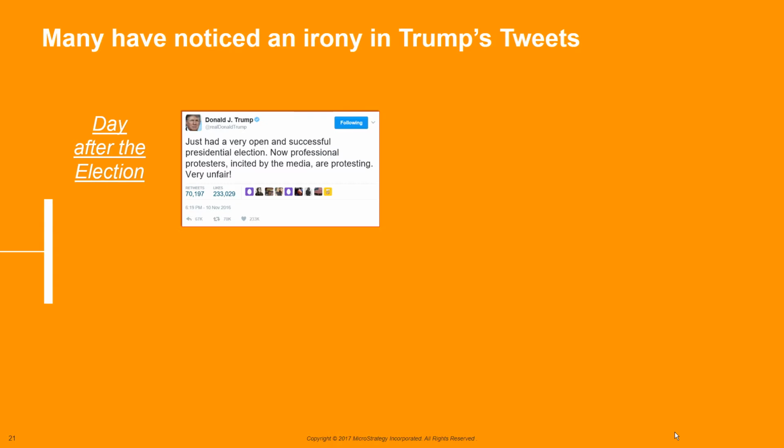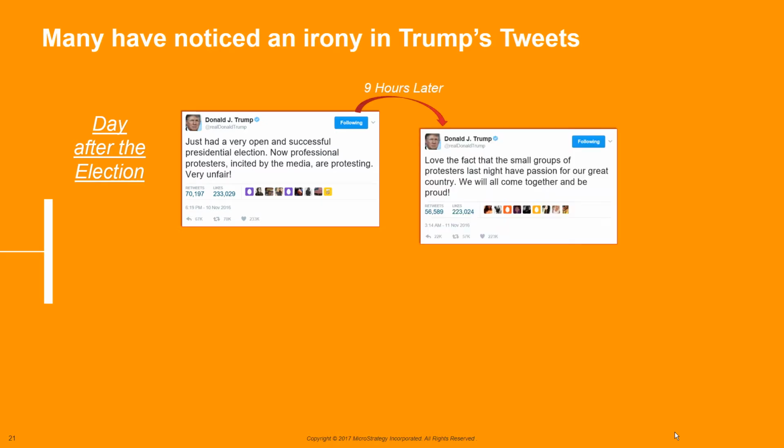For example, the day after winning the election, Donald Trump tweeted about protesters who were being very unfair. That was followed just 9 hours later with a tweet loving the passion of the protesters and saying, "We will all come together and be proud."